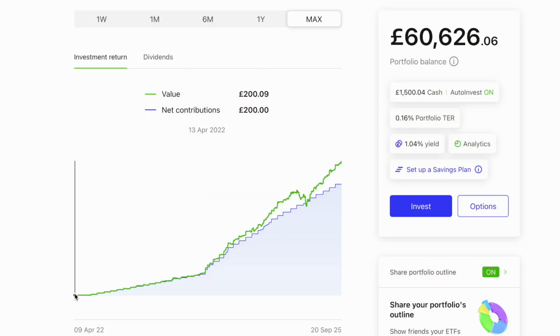it reached 50k. It's crazy because it took 1 year and 7 months to build my first 10k from April 2022 to November 2023. But going from 50k to 60k took less than 3 months. This shows the power of the compound effect.